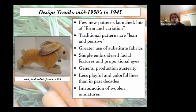You're going to see simple embroidered facial features and proportional eyes. Take a look at that. General production austerity, less playful, less colorful. And a big thing that happened in the 1930s is the introduction of woolen miniatures, and we'll take a deep dive into those and why they became so popular and were the perfect product at the perfect time for Steiff.